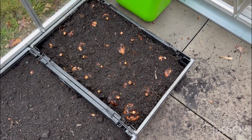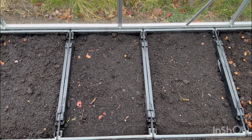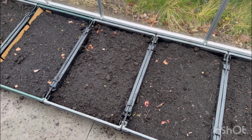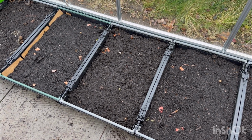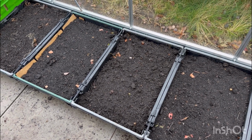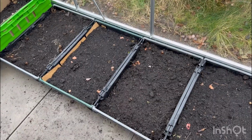As you can see, they're just nicely nestled in, just covered with a little bit of compost. And again, these will go where the tulips have been. So these can grow up really nicely. As soon as the tulips come out, these can go in, and we're not waiting then for things to germinate and things to get going. So yeah. So, hairs everywhere.